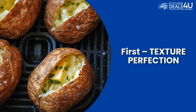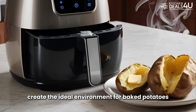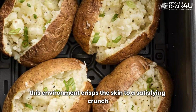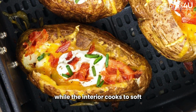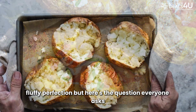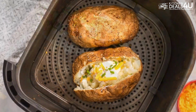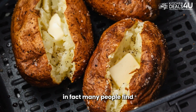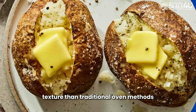First, texture perfection. Air fryers create the ideal environment for baked potatoes by surrounding them with constantly circulating superheated air. This environment crisps the skin to a satisfying crunch while the interior cooks to soft, fluffy perfection. But here's the question everyone asks. Do they really get that crispy skin? With the right technique? Absolutely. In fact, many people find air fryer baked potatoes have better skin texture than traditional oven methods.